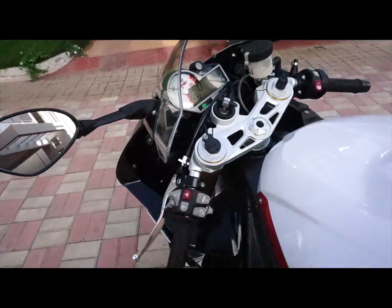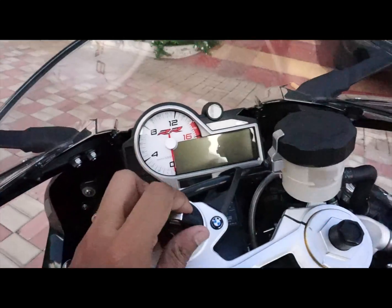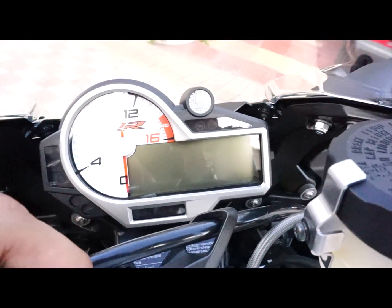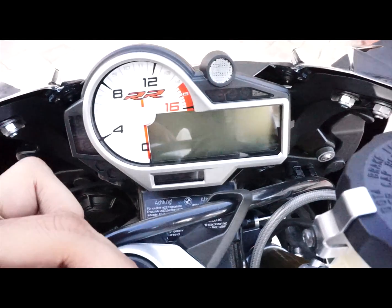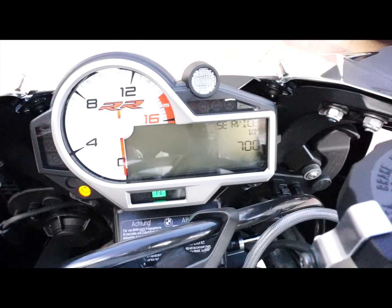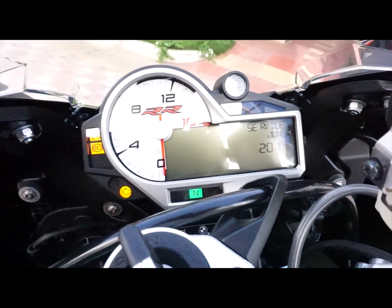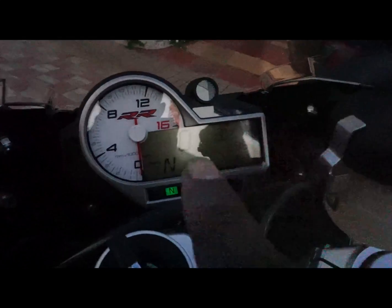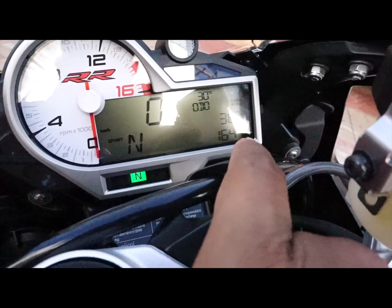Let's switch off the indicators. Let me just show you the switch on and off and see how the vehicle turns on. So here goes. ABS setting, when the next service is due, a bunch of stuff. Right now it's showing you the date, time, neutral, speed, the temperature outside, how many kilometers driven, and the time.